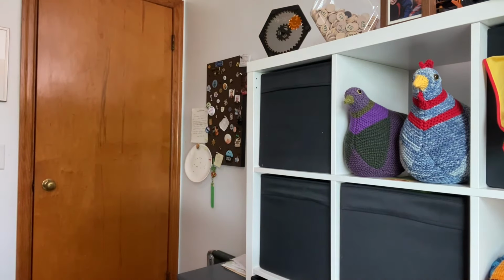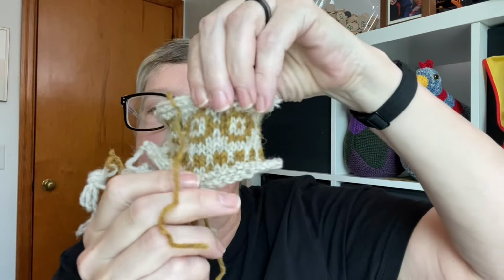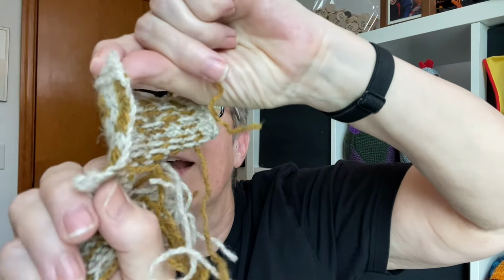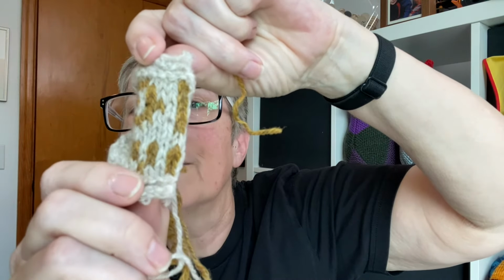Now, we made a little colorwork swatch and we cut it in half. Let me grab it because I dropped half of it. The half that was cut was this half right here. This was cut in the middle. Now look at that, how it's not unraveling at all.